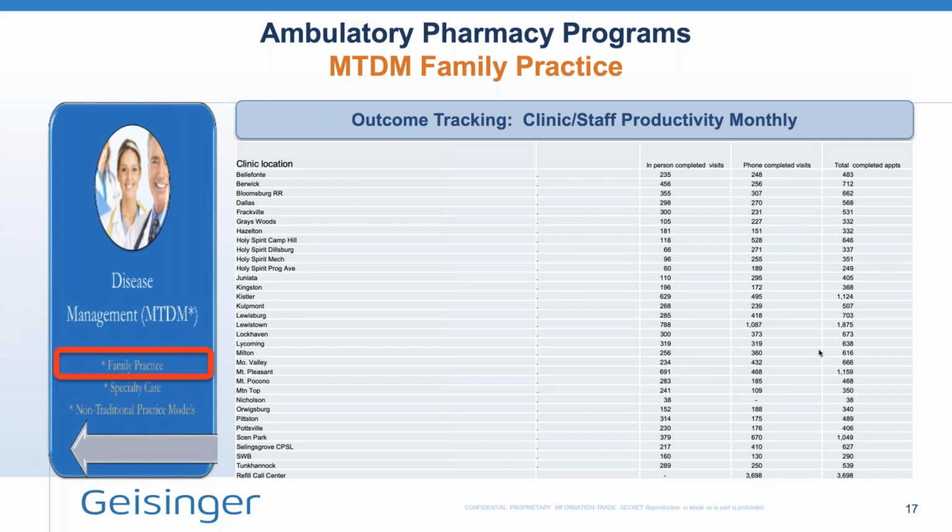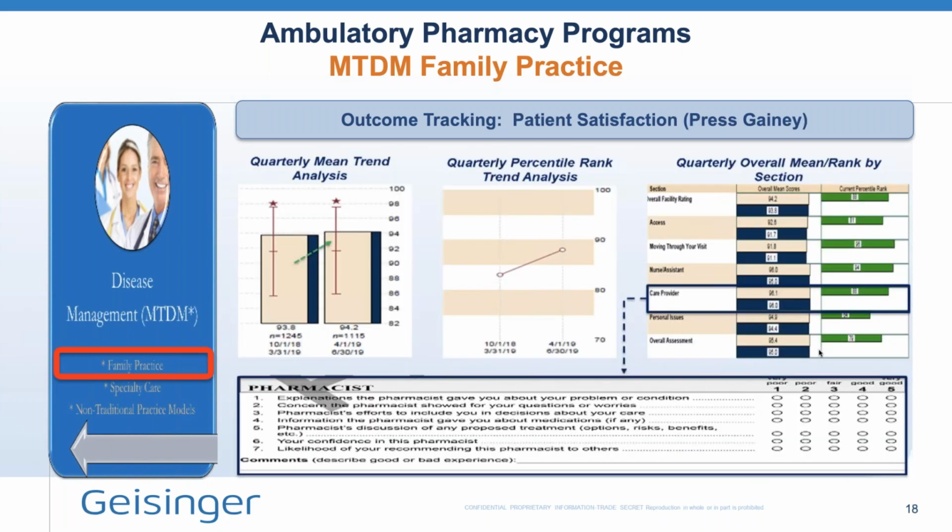This is down to some of my individual clinic levels on how many in-person visits they do at the site, and we do this monthly, and how many phone visits they complete. So we do keep a close eye on their productivity to make sure they're doing everything we need them to do.